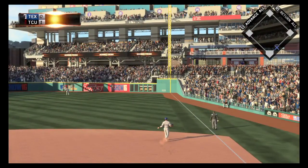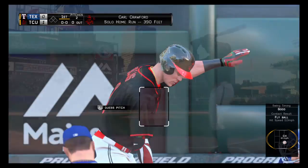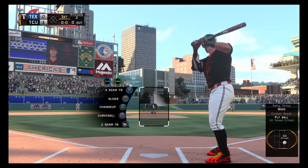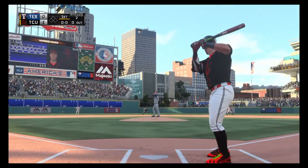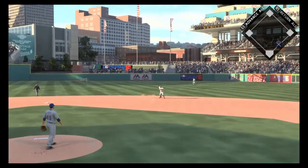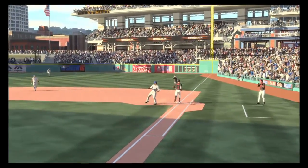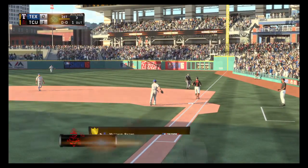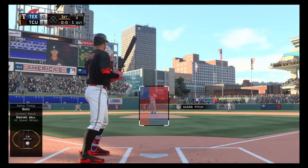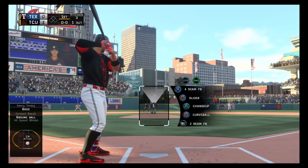A long home run. It's a solo shot for Carl Crawford, as they get on the board first, it's 1-0. Outdoors got it at first, so a good comeback there as he gets the first out of the inning. But Carlos Correa coming up. Carlos Correa digs in with 1 run in and 1 gone in the inning.